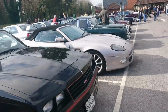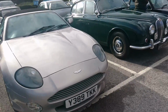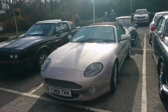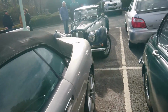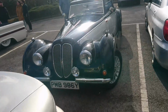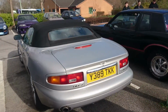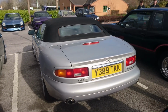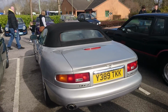But then we've got something very nice. Aston Martin DB9. I wonder if this is a V12 one. The early ones were a straight 6 engine. This one, 2001 registration, with Volante. How would you say it? Would you say Vantage Volante? And we got the Mazda 323F rear lights, of course.